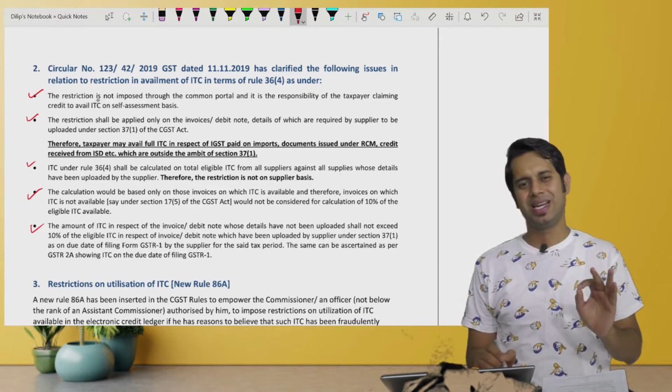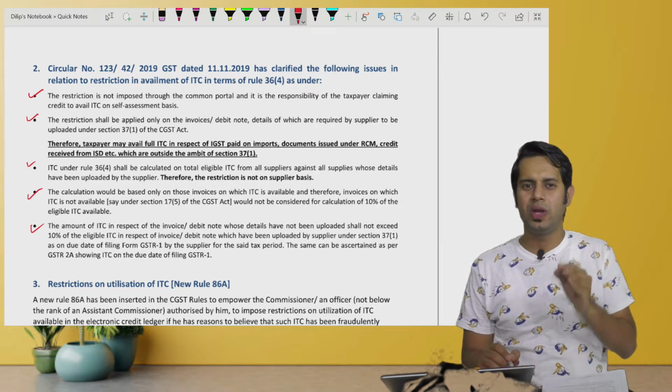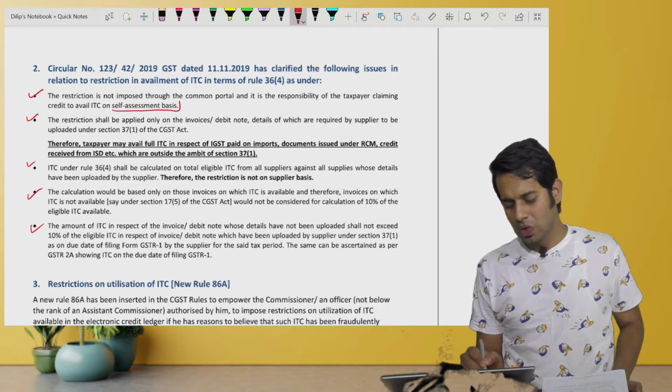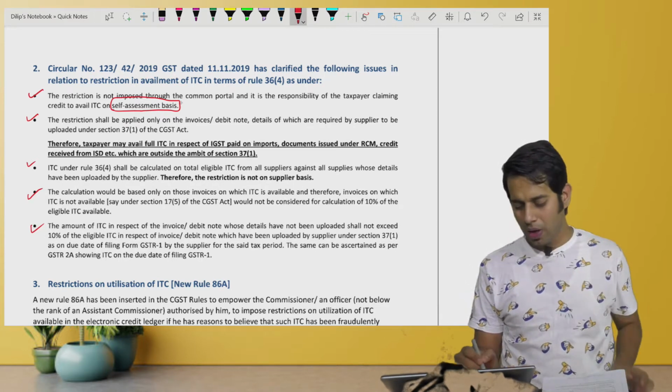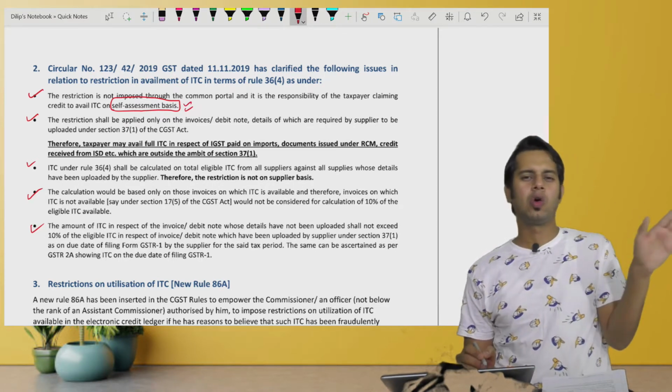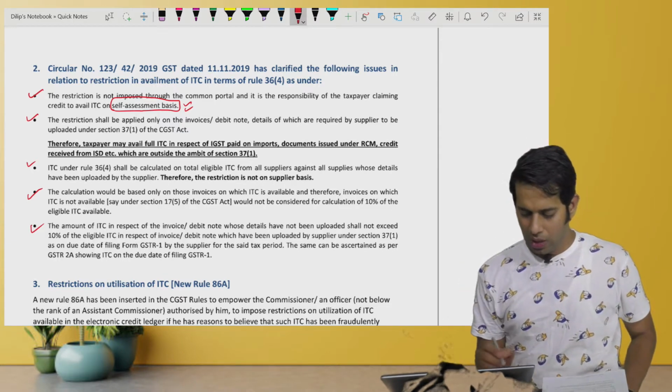They are telling, see sir, the system will not do anything. You will have to do the calculation. So whatever details of input tax credit you are taking should be on a self-assessment basis. The common portal is not going to do anything.